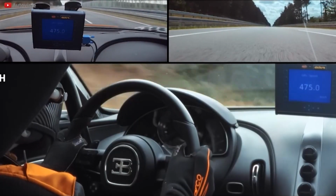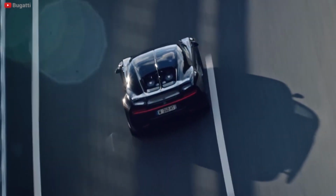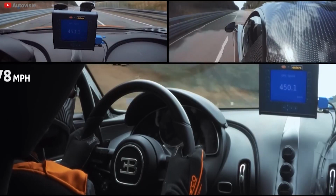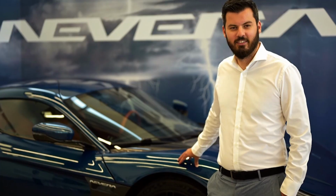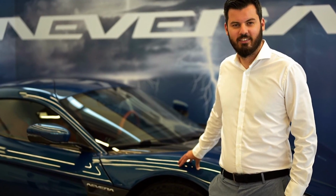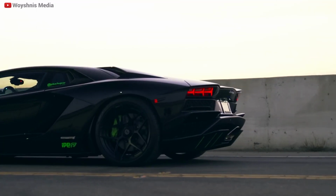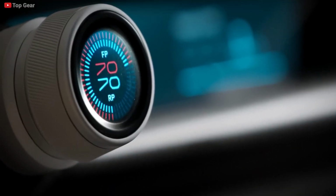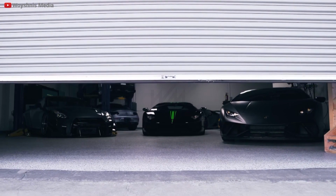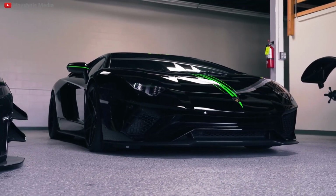You can take the car to a race strip and it'll go the quarter mile in 9.1 seconds. If you have a long runway, you can go as fast as 258 miles per hour. Another thing is that Rimac says the Nevera can go 403 miles between charges if you let off the gas a bit, which makes sense since the battery is a huge 120 kilowatt-hour unit. But you have to pay for the show. It costs about £2 million for each Nevera.